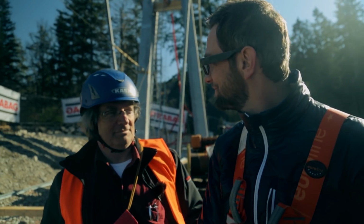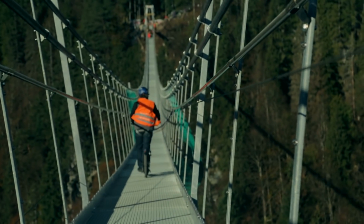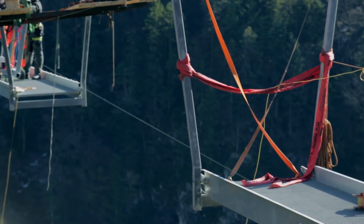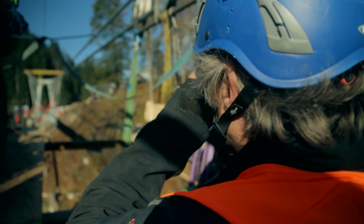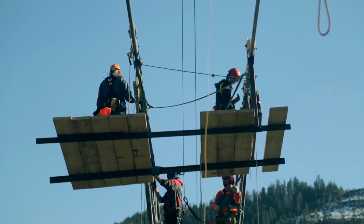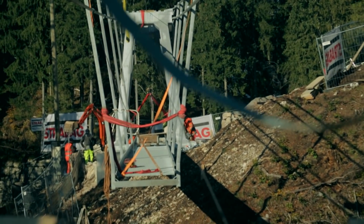Are you nervous, Theo? There's no time to be nervous. We're about to find out if Theo's calculations were right. Meanwhile, he's on his way to the connection point. "68 feet. 68 feet of the bridge deck are still missing. However, the steel gratings are just 65 feet long, too short for the gap.